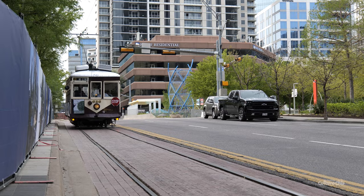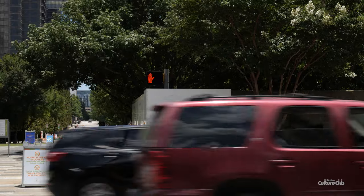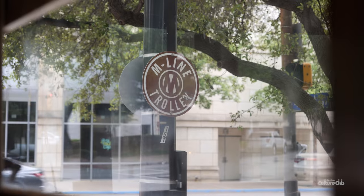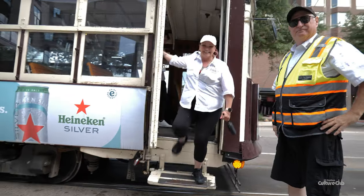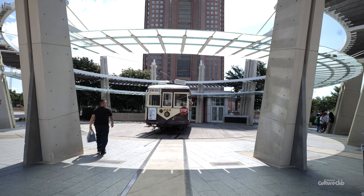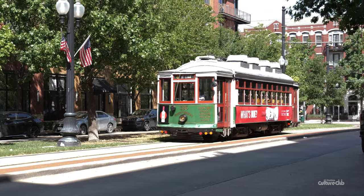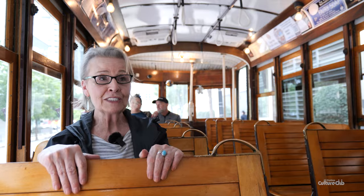So the McKinney Avenue trolley runs 365 days a year. We're on an almost 5-mile track through Uptown, down through the Dallas Arts District, a little bit of downtown by Federal, and back up to the Uptown station in Uptown. We are the way to get around the Arts District and Uptown.